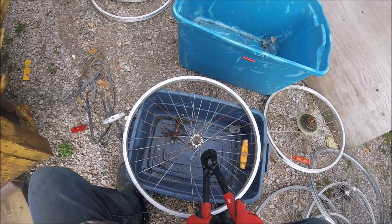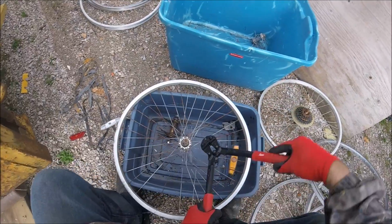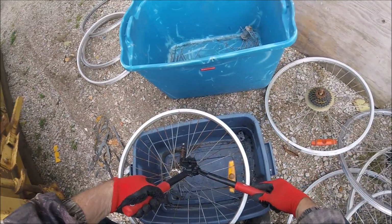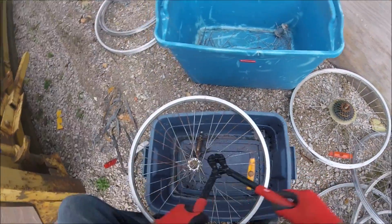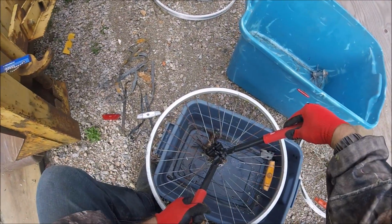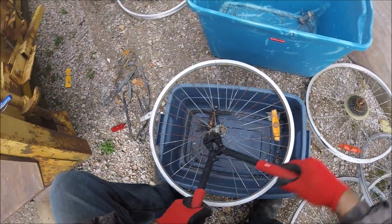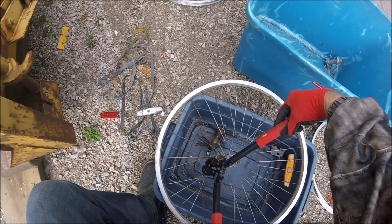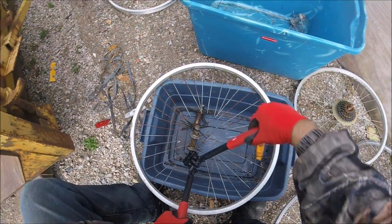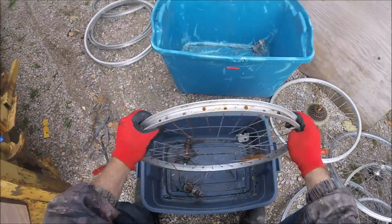A lot of pressure here, so you gotta watch your leg. Sometimes it'll hit your leg, especially when the liner, the outside rubber tube liner, is off. Spokes want to shoot out, that's why I leave the liner on till the end. The way aluminum keeps climbing higher and higher, you have to sell it, clean the stuff. It's the only way it's worth it.